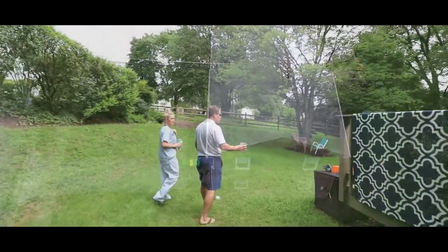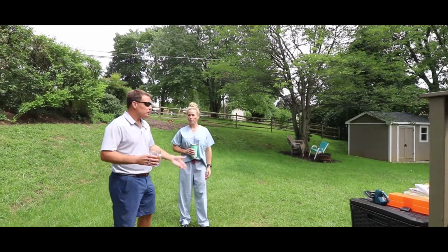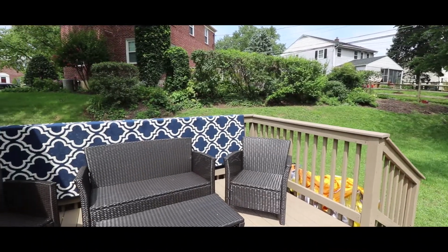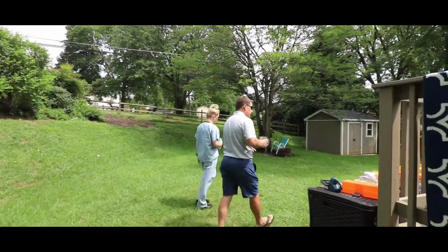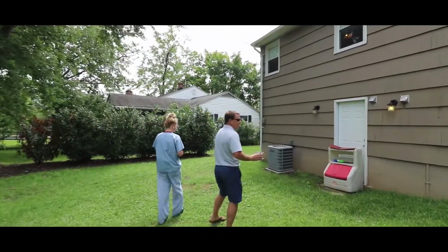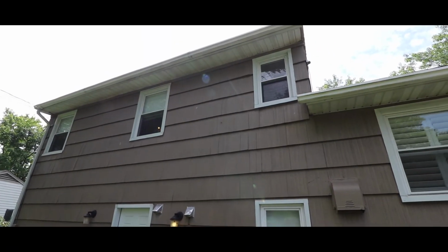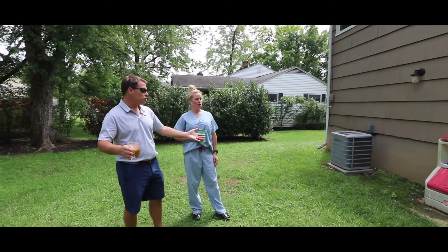The only thing that needs to happen back here is just a little bit of basic cleanup and decluttering. The deck's been stained. So again, not too much to do. We'll continue around the perimeter of the backside. Back here, all this was freshly painted too. So not a situation where there's all that much to do.